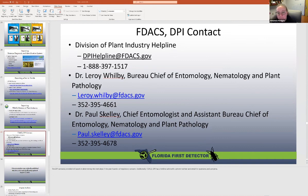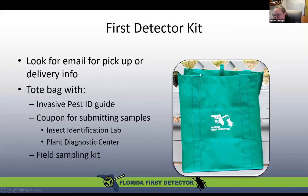Yes. So let me go ahead and share this. Just real quick, since you're tuning in and joining us for the Florida First Detector workshop, we're going to give you a Florida First Detector kit, and I'll be mailing these to Michelle, and then you can coordinate with her about picking them up so that you can get out to the field and sampling.